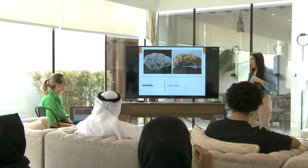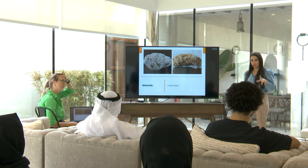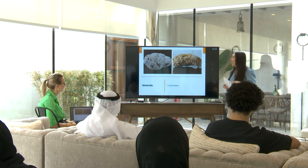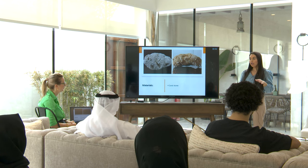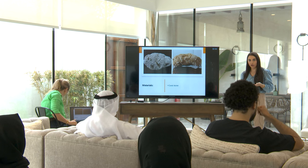Okay, we'll start with the material of Al Jazeera Al Hamra. Al Jazeera Al Hamra are built from coral stone, beach rock, and sandstone block. Why? Because we are in a coastal area, so they used the resources they have here.